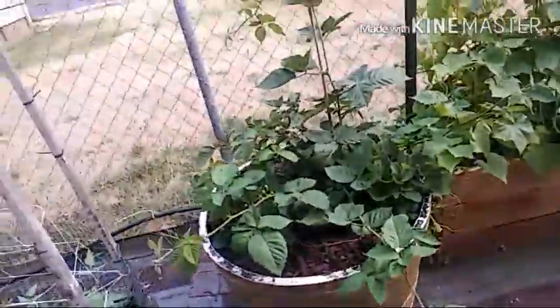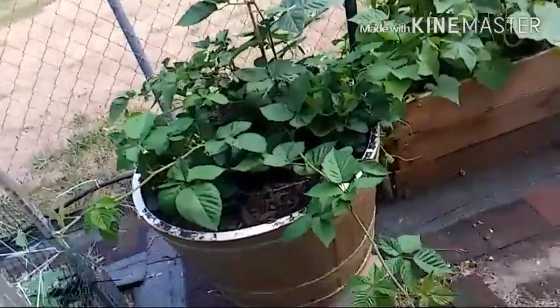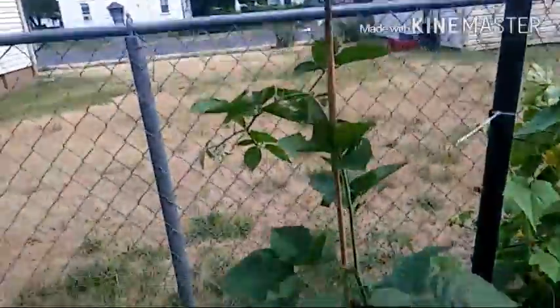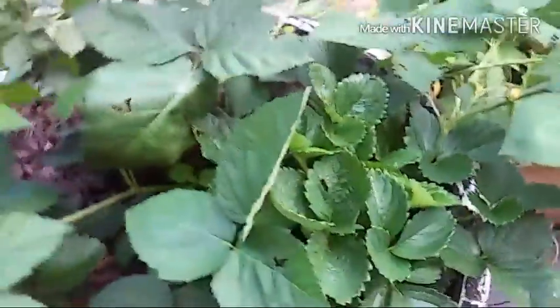It's doing great. Finally got the tomatoes on here. So that's doing good. Now this is my blackberry bush. Remember, I just had that one stem. Now that stem has grown up and over. It's grown out this way. It's doing really good. The strawberries that I planted in here are doing really well. They're producing lots of fruit. And these, like I said, are some sweet strawberries.